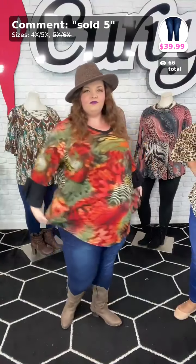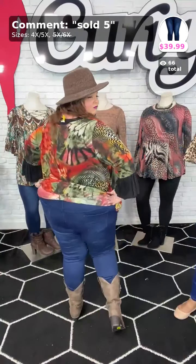Oh, are these your jeans? Yes, I forgot I had jeans. Oh, hold on. Let me put them on here so everybody can see. Look at this. I forgot I had the jeans on. Y'all, look at these jeans. I mean, full-length jeggings called Rock Your World. And she is rocking it.